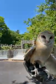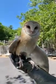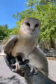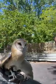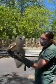And I think we have one more really good question to wrap things up. So we have a 12-year-old who wants to know what her name is and what type of owl she is. Perfect. So her name is Valkyrie, and she is a barn owl that lives here at Stone Zoo.